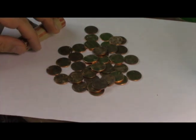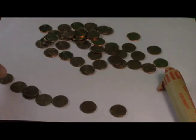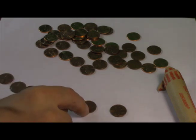Alright, on to the second to the last of the first five. Okay, on the second to last of the first five, we find 1, 2, 3, 4, 5, 6 coppers, an 82 and an 83.